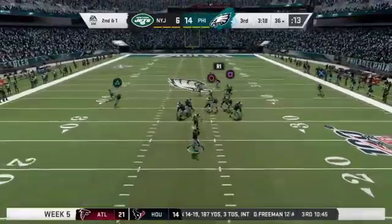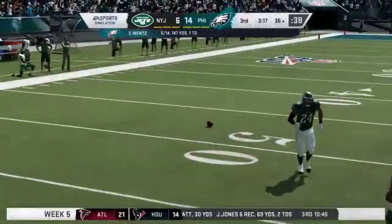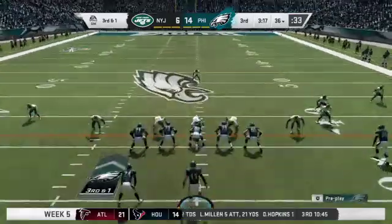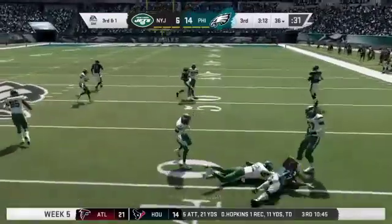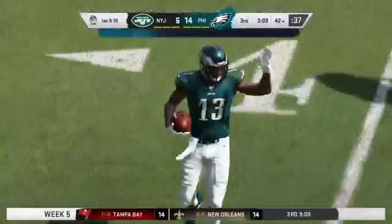From the 36, Wentz, and this is incomplete. He was trying to find Deshaun Jackson that time, and it's third and short. They tried to throw on second down, unsuccessful. Now it's 3rd and 1. Throwing is Wentz. Aguilar has it, and he's got the first down yardage before he's brought down at the 42.